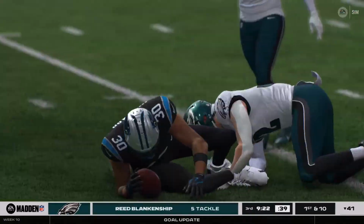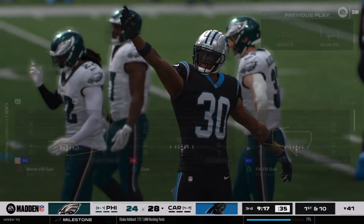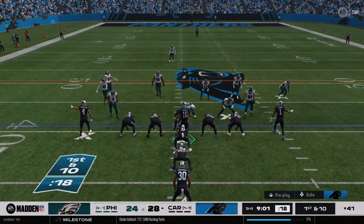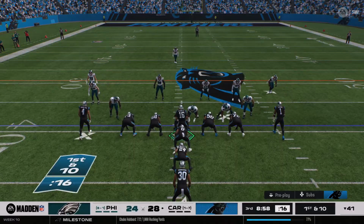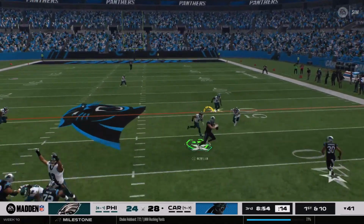And they'll be set up now. That's the 40 with that one. A gain of 11 on that one. It's good for a Panther first down. First and 10 at the 41-yard line. Go now. Hut. He'll look to throw.